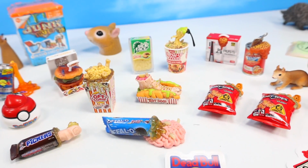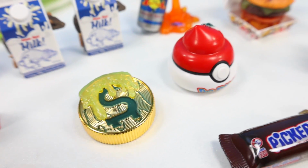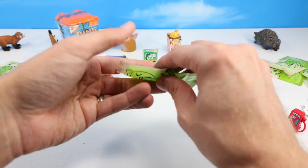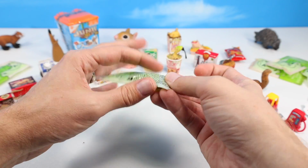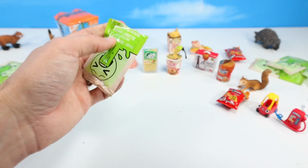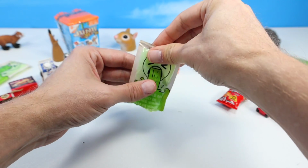But I don't think I found super rare today, even though I really personally think this coin and the Pokemon, I really consider those super rare in my book. And for the slime, I like how they're in these ketchup-like packages. I think that's kind of funny, like a condiment package almost. And we've done ZURU many awesome things from Smasher to Crasher, so I imagine it's going to be a similar consistency.